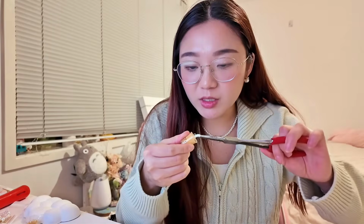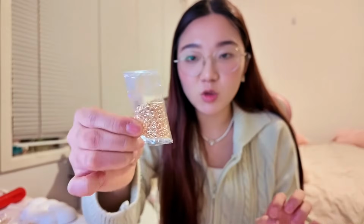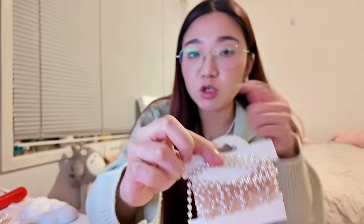I'm gonna take this out and swap it for a gold one because I think I want to add it onto a string of gold pearls. It isn't too hard. So I have the silver one that I took out, and I have little gold ones, like, I don't know what these are called, eye hooks or something, and then a string of pearls I'm going to use to create a little side bubble tea holder for him.